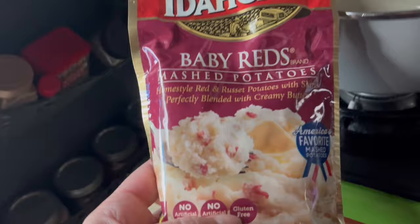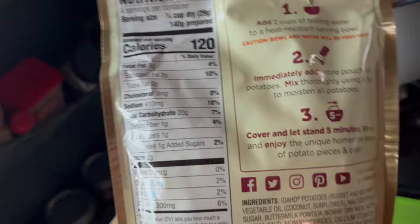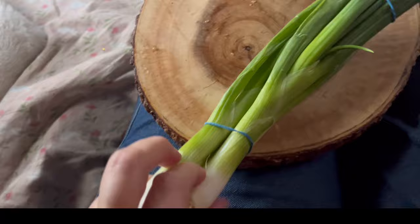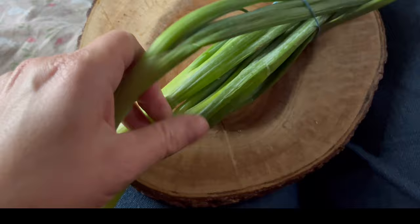I'm gonna make these. I got these a while back. I was craving mashed potatoes and gravy, but I never made them, so I'm gonna make them now. I happen to have some green onions left over from a stir fry I made yesterday, so I think I'm gonna slice up one of these to put in the mashed potatoes.